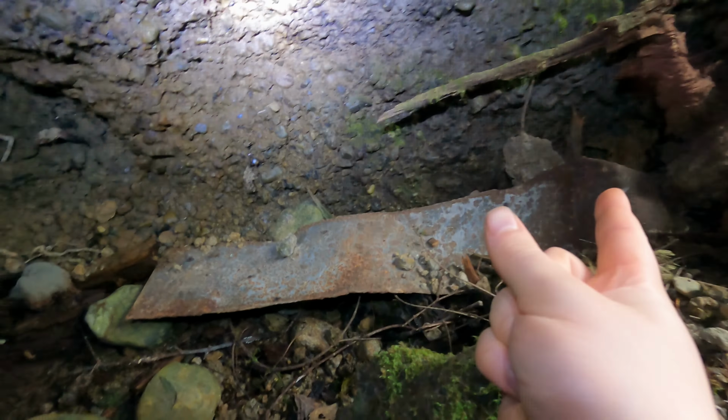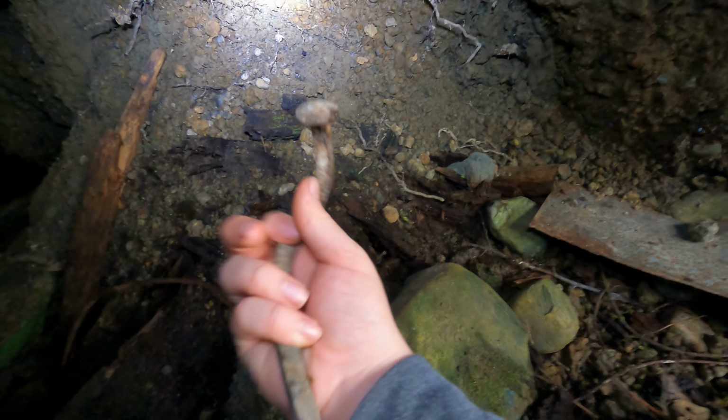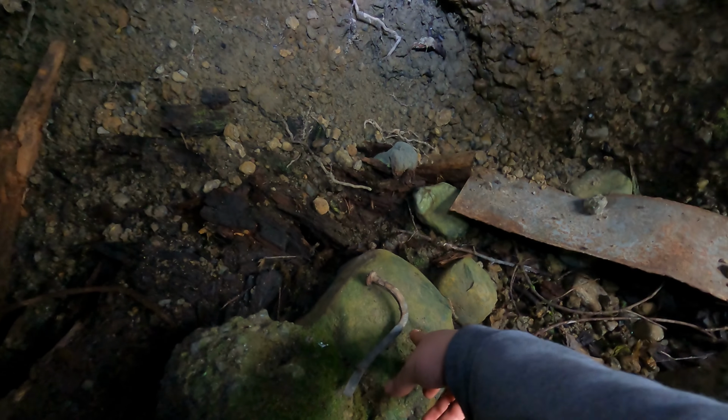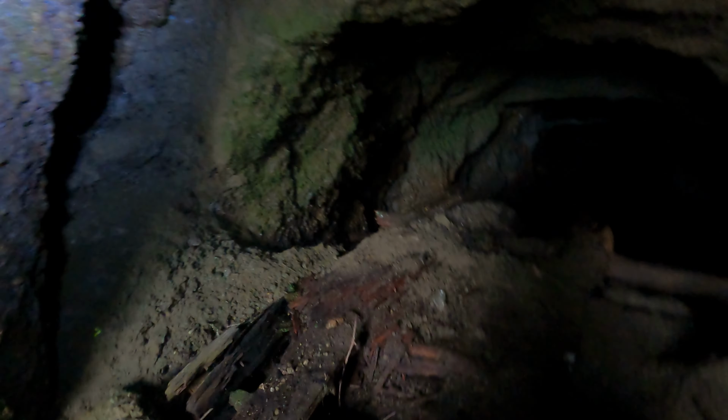Alright, so there's some sheet metal, a piece of cable. There's also a few other pieces, but not really anything worth mentioning. Here's a well-preserved nail of sorts. The artifacts are able to preserve with such quality because of the lack of water. As you can hear water dripping, but nonetheless, there's definitely not as much condensation and such.